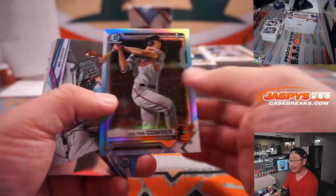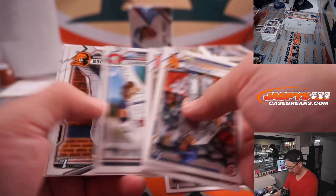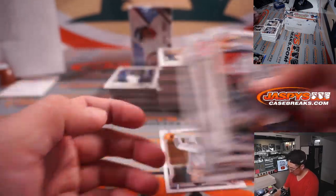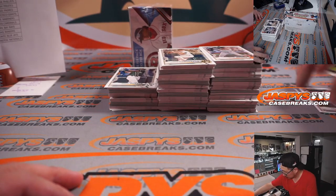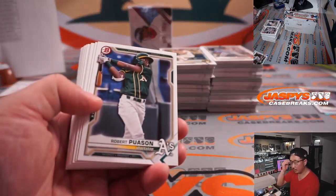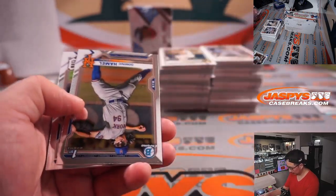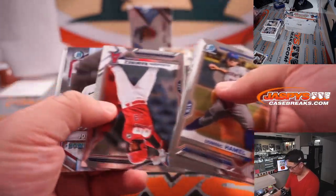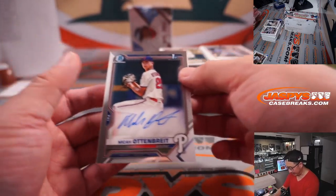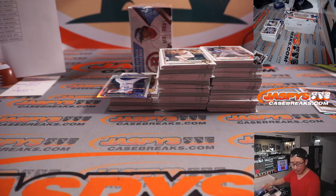Nice Colton Cowser. You got a sky blue parallel. Another paper. There's Micah Odenbright, right? Shane Bieber was a fourth rounder. There's Micah Odenbright for Mark Bissett and the Phillies.